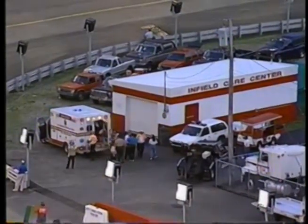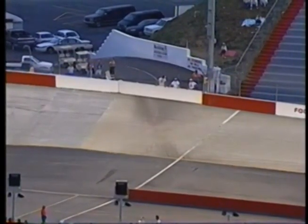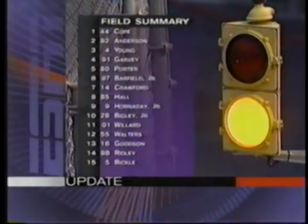They're going to have to open the gate so the ambulance can get out, so we'll be under the caution flag for just a few minutes. There we see the folks getting ready to open the gate. That accident reminded me a lot of what we saw happen with Rusty Wallace here back in 1989, when he had a ball joint, cut a tire, and he hit almost at that exact point there coming out of turn 4.